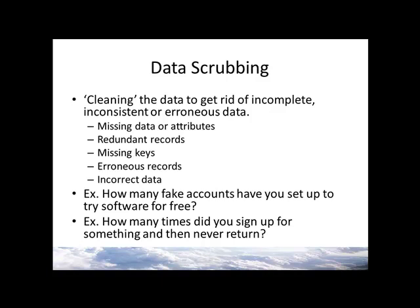Have you ever set up a fake account on some website so you could gain access to a service for free for just a short period of time? That account probably still exists and is a dead account in the company database somewhere, like your old MySpace account, or like signing up for a free mobile app generator just to try it out. Data scrubbing might get rid of these dead customer accounts.